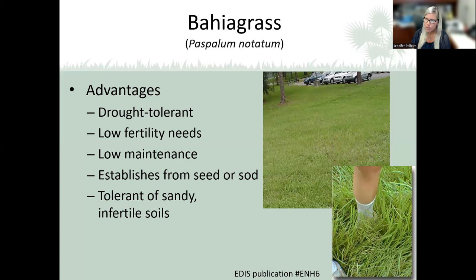It also has low fertility needs. You don't have to fertilize it at all, or even just a few times a year, but not more than one or two times a year because then it can be too much fertilizer for the turf grass. Very low maintenance. It is the only turf grass that we can grow here in South Florida that establishes well from seed. Well, I won't say establishes well, but can establish from seed. And it is tolerant of sandy, infertile soils. So you know why it does well here.